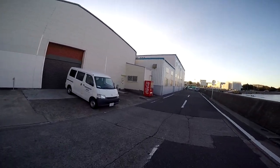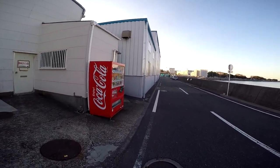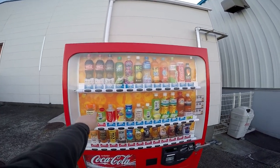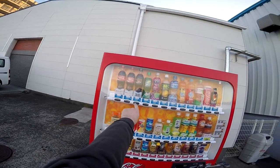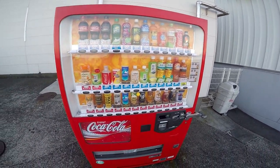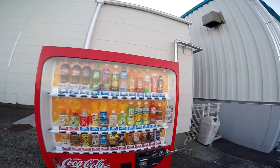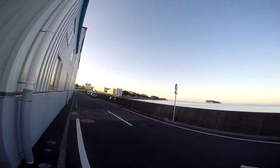But before we go, I gotta show you something. This is one of my favorite vending machines because a lot of the stuff in it is way cheaper than anywhere else. So as you can see, I can get full bottles of Coke and Sprite and stuff for like 130 yen versus 160 yen. I can get nice hot coffee, which normally costs about 120 yen, for 100 yen. And then the bigger ones for 110 yen. So yeah. Love this vending machine. Good stuff. All right, moving on.